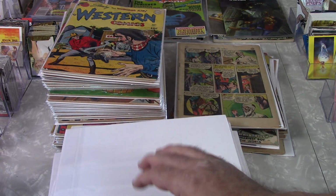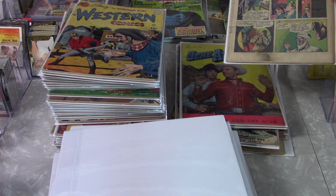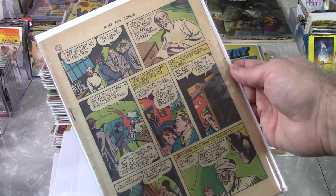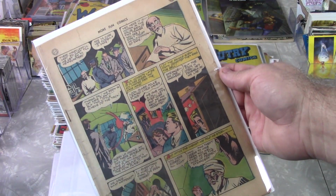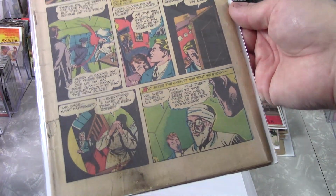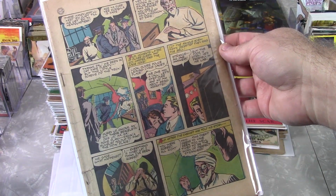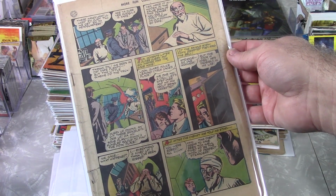So I thought, well, I'd just go through and I had to check if they were complete and all that. So I kind of just graded them quick, did some page counts and things. So this is interesting. This is a more fun comic. I have to do another page count on it. Let's see. It's missing pages. I think it's missing the outer 2 wraps, which would be 8 pages total.